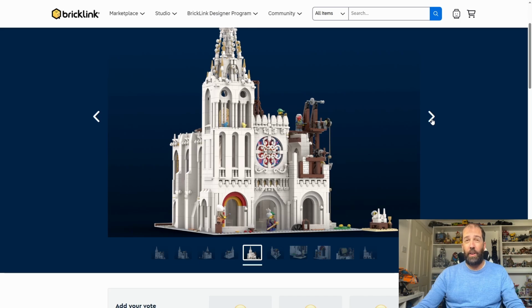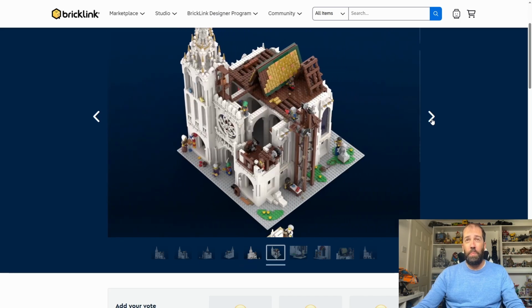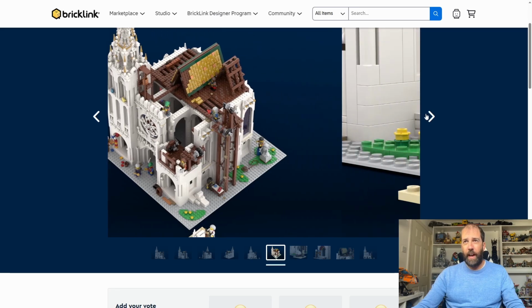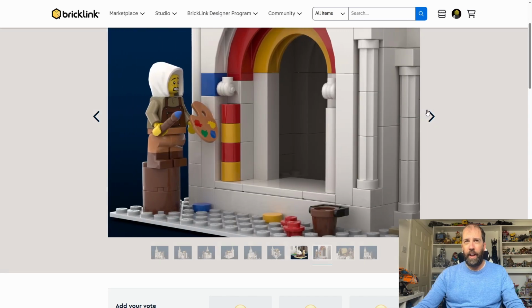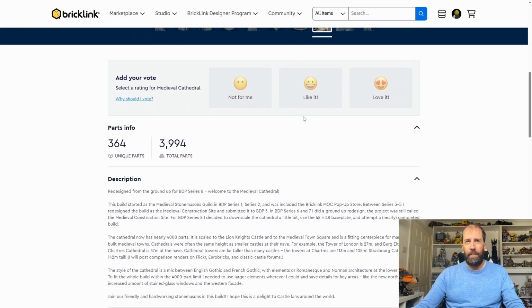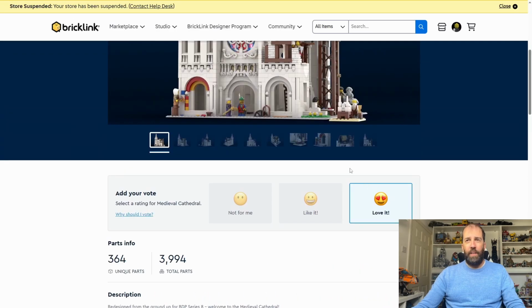I think that looks aesthetically very, very nice. Beautiful design. In fact, I love the little timber frames being constructed on top here. That's really, really nice. So you get a little, maybe look at the architect print there, or what the ultimate design will look like. I like the story this one's telling. Yeah, very, very cool. Not sure how many pieces are in this. So you've got what? Yeah, 3,394 pieces. So that gets a love it for me. I do like that one. So yeah, that's really cool.